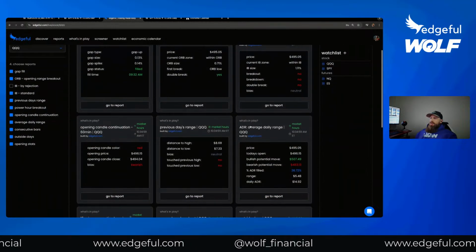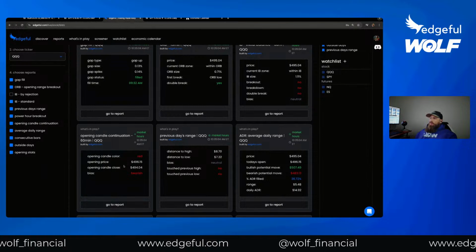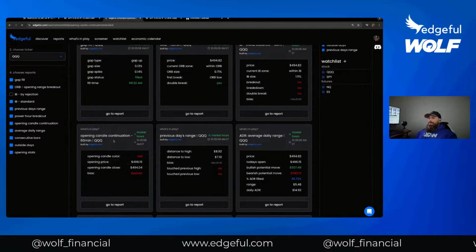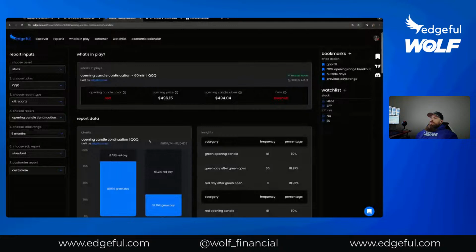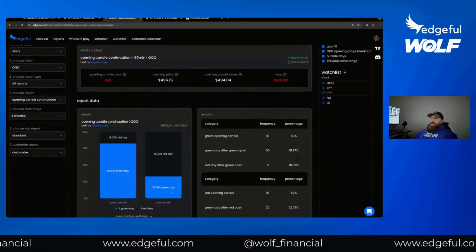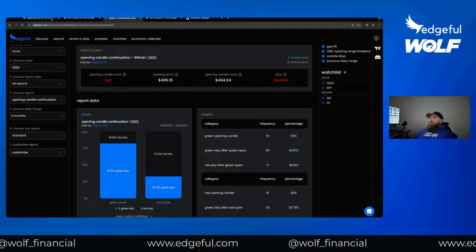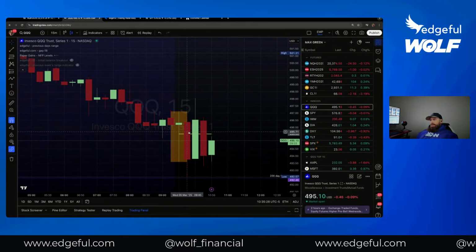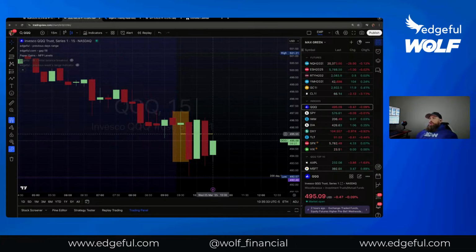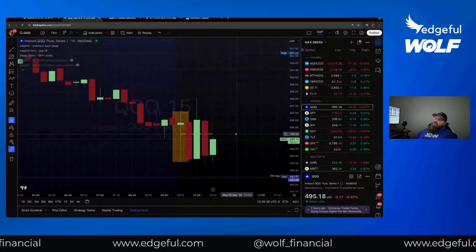Let's see what it looks like. Okay, we have a red opening candle. Let's look at the report on this. I do want to look at some data now. Red opening candle means we have a 32%, 33%, so 1 out of 3 chance that we have a green day because of that first hour. 67% chance that we finish red today. That's on QQQ right here. See this yellow line? There is a 2/3 chance that we close down here. Let's keep that in mind all day long.